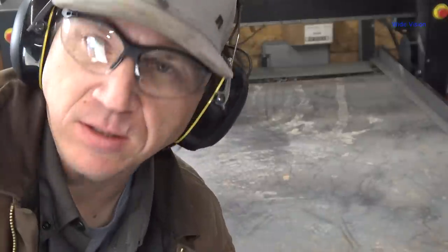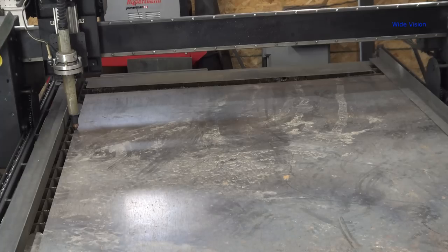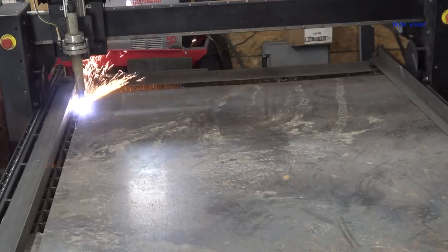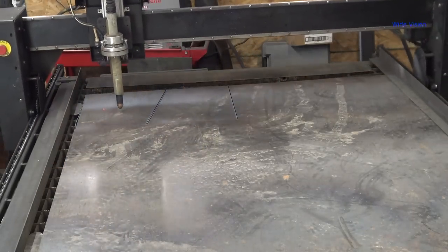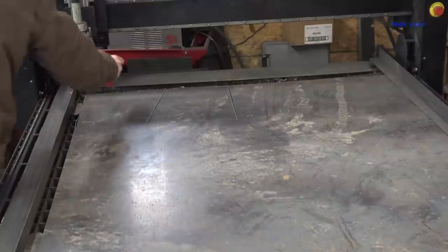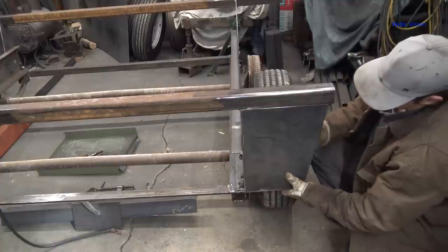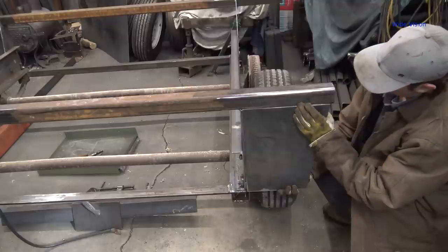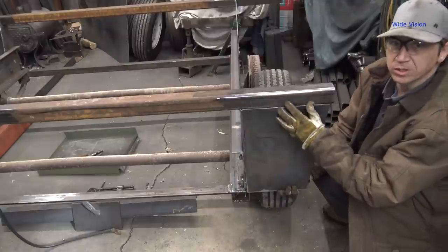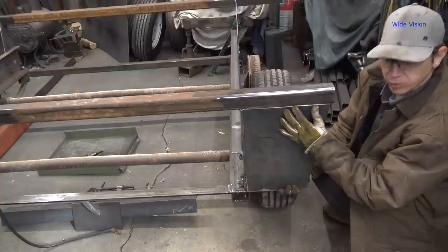I'm going to cut off these gussets and part mud flaps on the outside corner of the trailer here, making them just out of 10 gauge metal, basically 1/8 inch. So this piece will be my gusset. Strengthen this square tubing just a little bit. Don't really feel like it's necessary, but you know, nothing too strong ever broke, right?